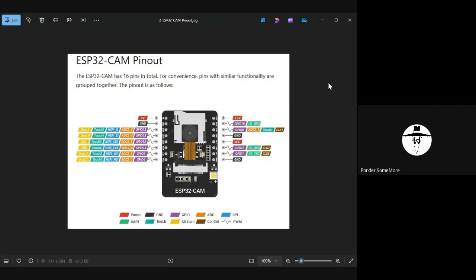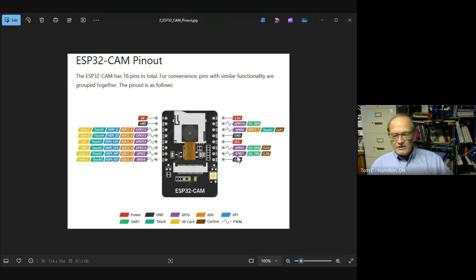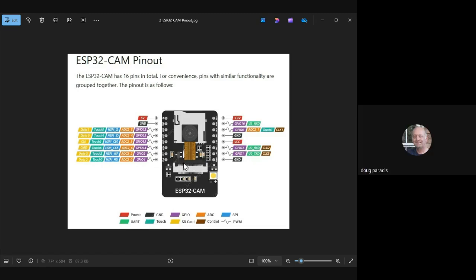Just to clarify, the camera itself doesn't have an AI coprocessor on it. It's the ESP32 that's doing it. Yeah, there's no accelerator on it. The camera sitting here, let me see if the part number's here. It's a conventional dumb 2 megapixel camera. Yeah, the ESP32 does all the work.